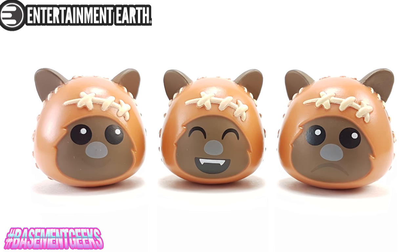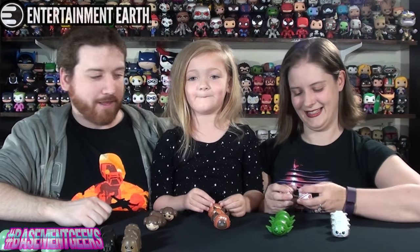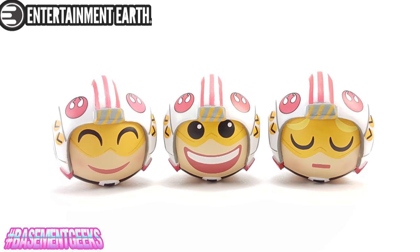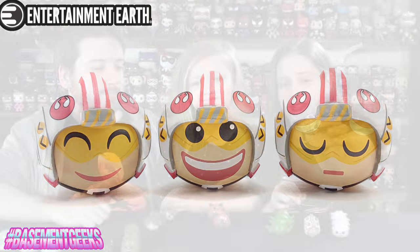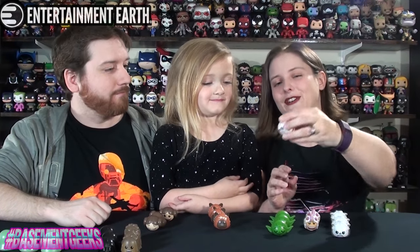Which one's your favorite Wicket? This one. The regular happy one? He's your favorite Wicket, is he? For Luke, we've got a super cute smiley face, a super duper mega happy smiley face with a big wide open mouth, and a sad Luke. He looks like he's very upset about something. And I like the regular happy face with the kind of silly eyes.